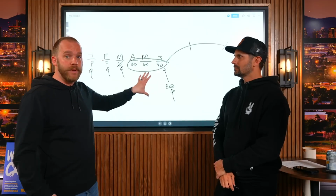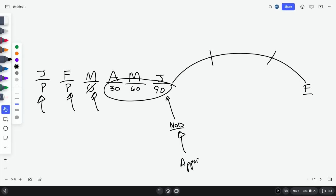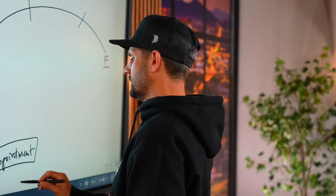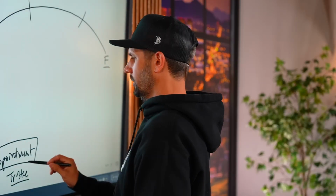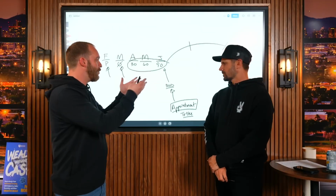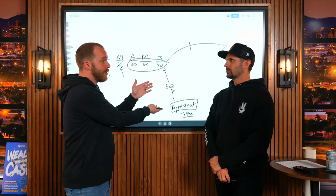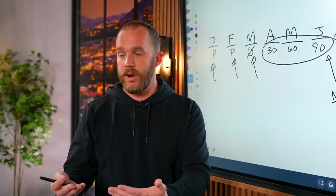Okay, and in this period of time... Wow, I learned something new today. This is why every single day I learn something new. They appoint a trustee to handle the process. We don't call it an appointment, we just call it a notice of default. Most places would call it a notice of default, but no matter what that document is called, it basically says that the lender has the intention to start the foreclosure process.